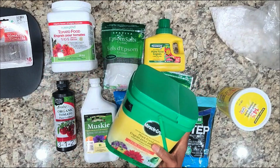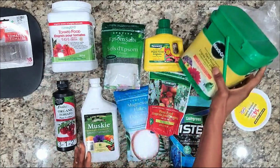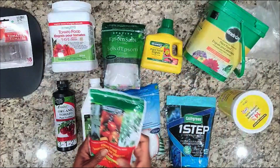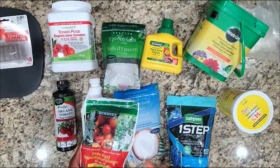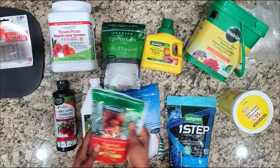The fertilizer with the higher nitrogen ratio is best to use when you have seedlings or when your plant is beginning to grow. The ones with the higher K ratio are more tailored towards the end of the plant's life, when it starts fruiting, flowering, and all.